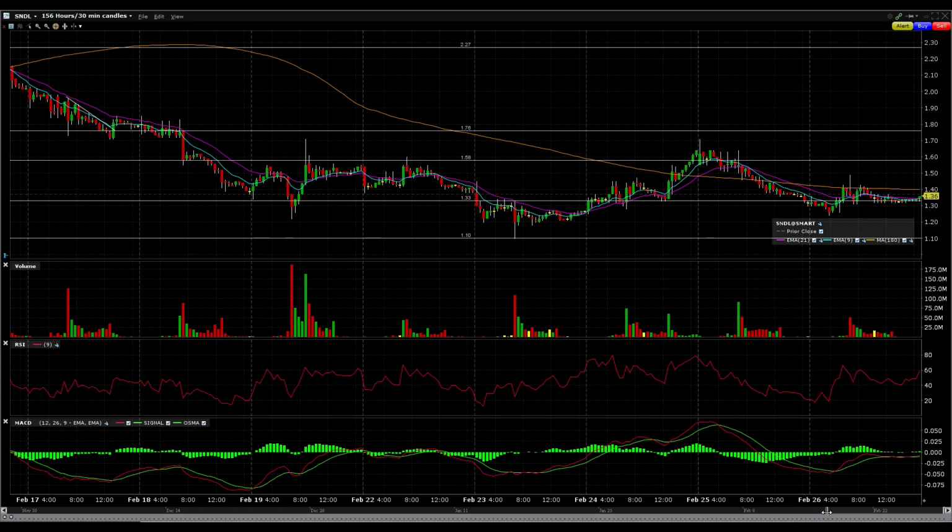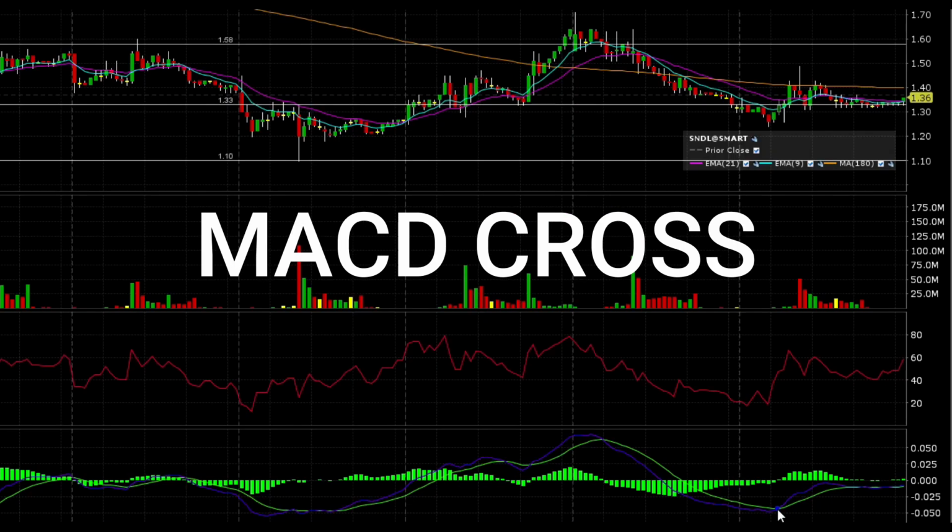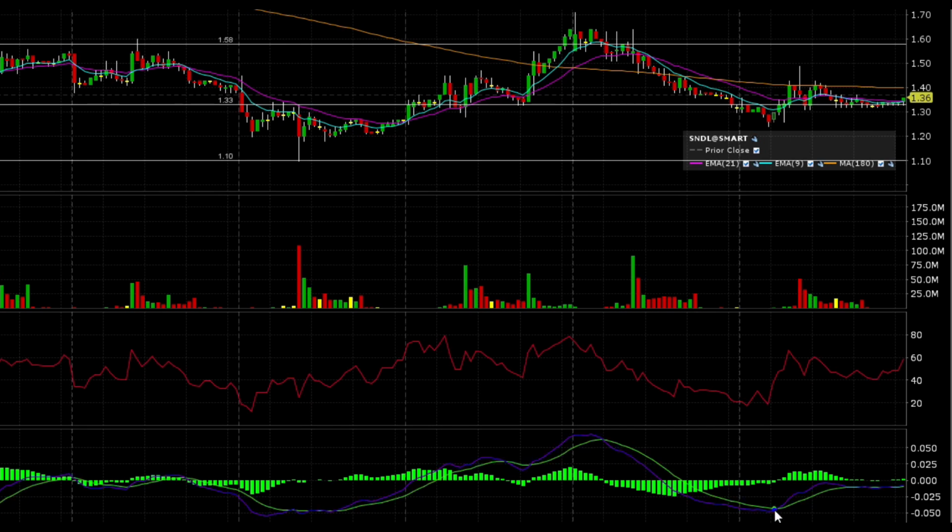So a few things we can see. First of all, we got a MACD cross. If you've been watching my previous videos, you would know that this means the momentum has shifted in favor of the bulls. Like when we got a MACD cross over here, where the red MACD line crossed below the green signal line, the stock ended up dropping. Here we got a cross above, and this signals that there's potential for a reversal higher.